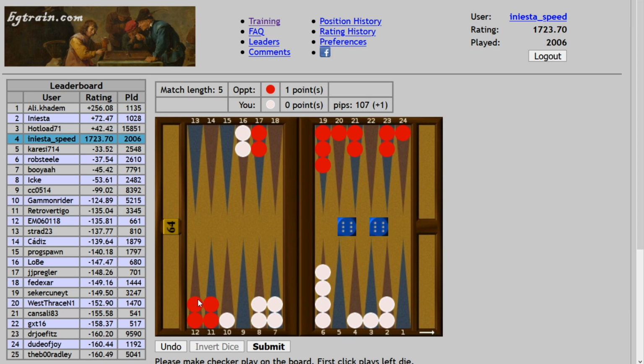And he's not going to leave us a direct shot anyway. It's not like he rolls 6-2 and then he's going to play that and leave us a direct shot, because if we hit with a deuce, 2-1 covers, 2-2 covers both actually, 2-3 covers one of them, 2-4 covers one of them, 2-5 covers one of them, 2-6 covers. So our hitting numbers are pretty strong, even though we have 2 blots in our inner board. I think this is the way to go.